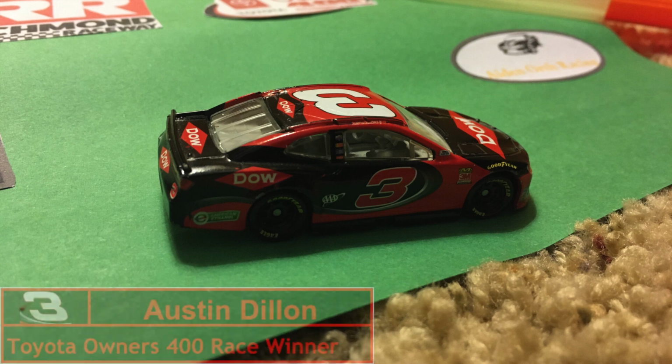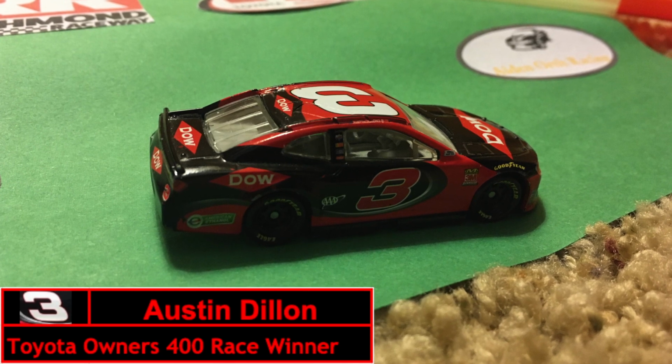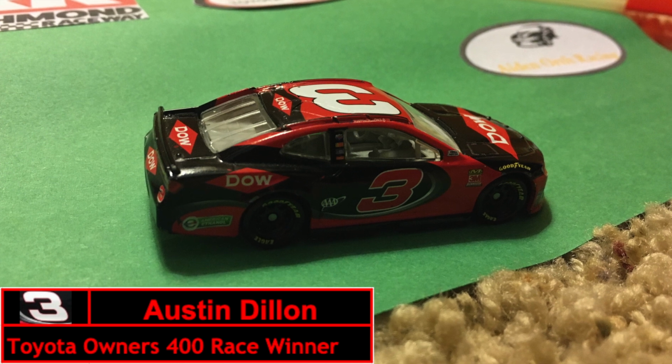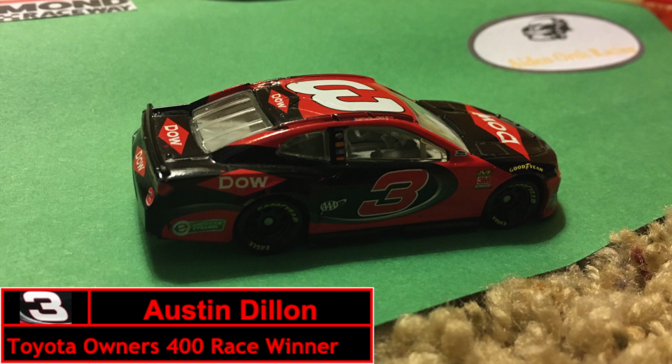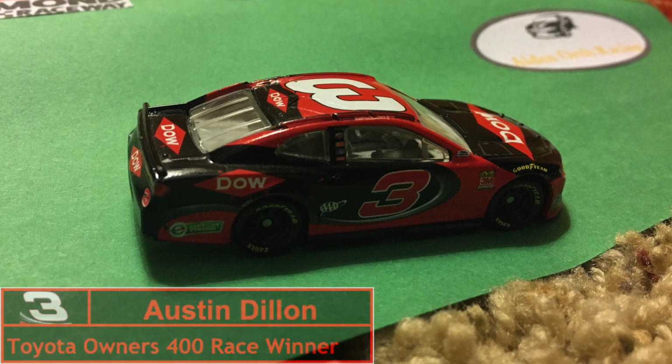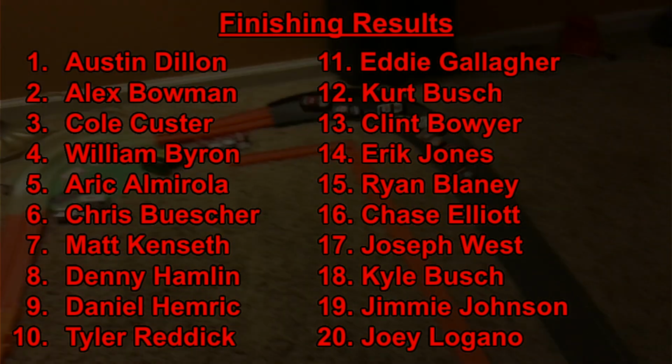Now we head down to the victory celebration, where Austin Dillon celebrates his victory as he wins the Toyota Owners 400 and gets his second one on the season. He already won at a track like this, at Phoenix, so he should be a favorite when we go to the short track. So now let's take a look at your finishing results.